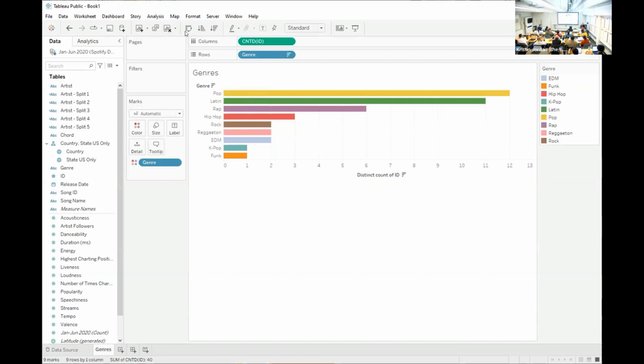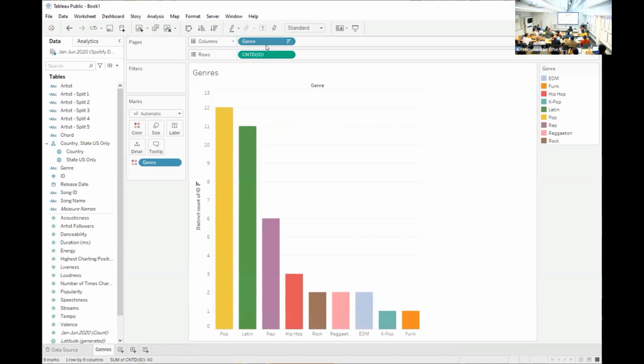I could also, instead of having a bar chart go horizontally, I could have a bar chart go vertically. And that's next to these sorting options, this little swap rows and columns. It's just going to flip where genre and the count of the ID are, so that now all of a sudden I have a vertical bar chart instead.